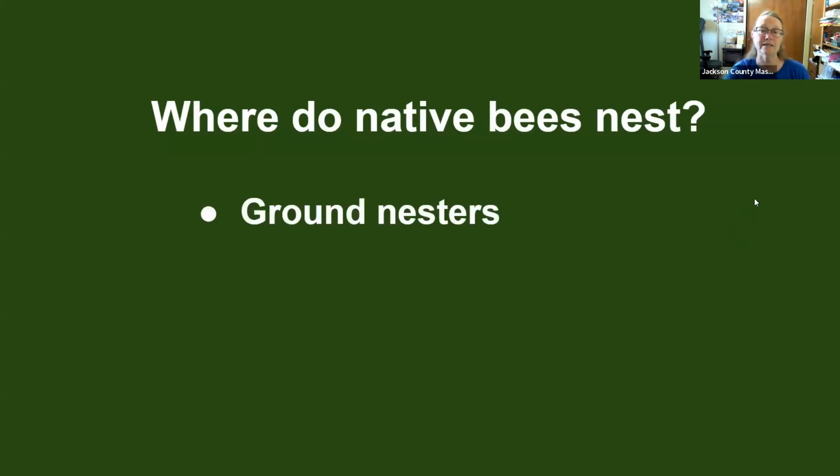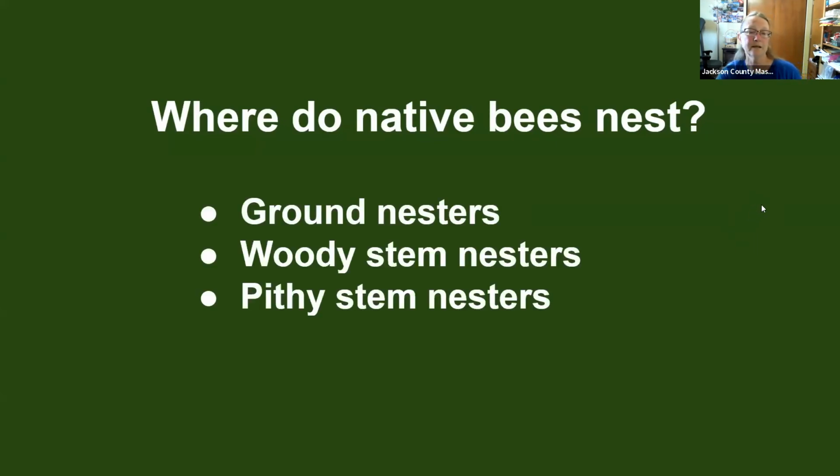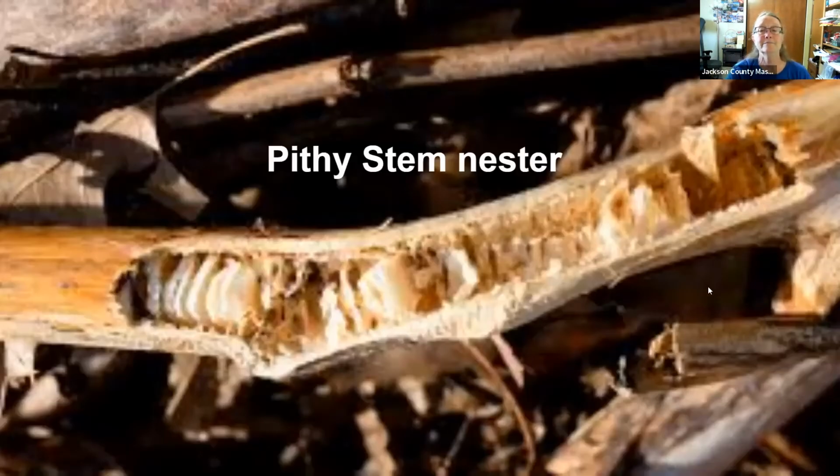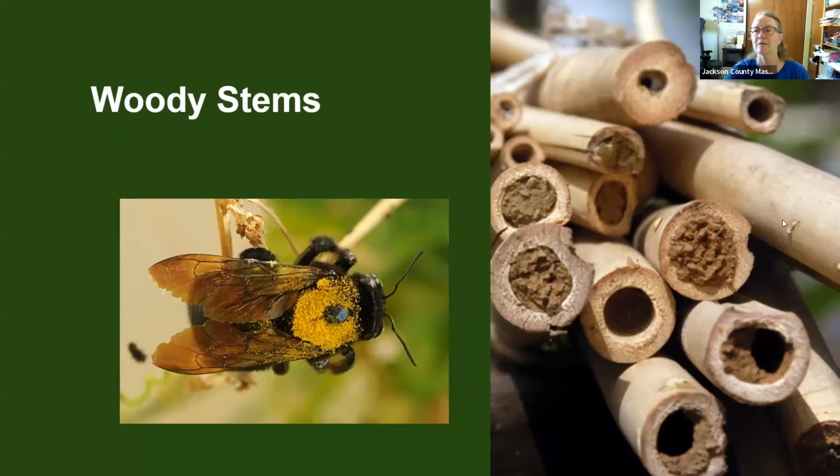And native bees nest in the ground. They nest in woody stems. They nest in pithy stems. They nest in hollow stems. And this is an example of what a pithy stem would look like. And a bee might drill a hole in there and lay her eggs and put down a pollen loaf. Here's woody stems. So these are mason bees that have plugged these up. They've laid eggs and put down a bee loaf. A bee loaf is just a combination of pollen and honey or nectar that the bee gathers up together and makes a sticky ball, lays her egg in that. And then her larva will feed on that after she seals it into this chamber.